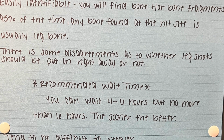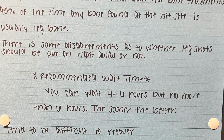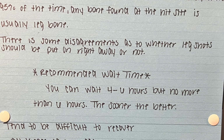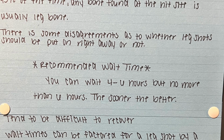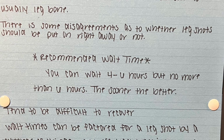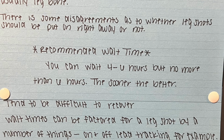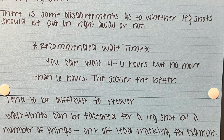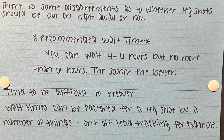Now, there is some disagreement amongst the tracking community as to whether leg shots should be put on right away or not. I've had success going either way, putting on it right away or waiting. My recommended wait time is you can wait up to 4 to 6 hours, but don't wait any longer than 6 hours. The sooner you get on that, the better. They tend to be difficult to recover.